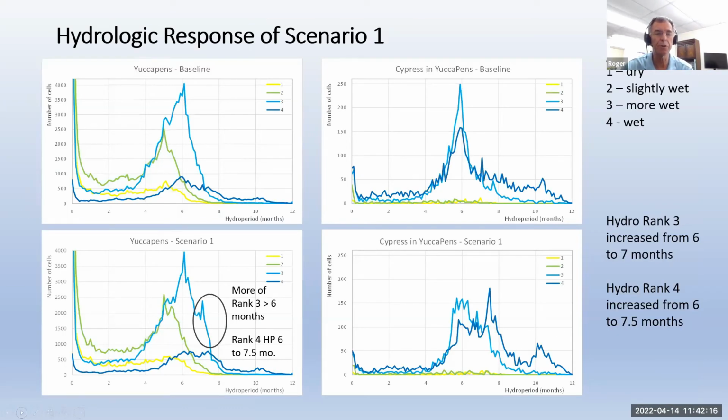What we're seeing is, on top, the baseline, and on the bottom, the scenario for the hydrologic rank number 3, the light blue. We're seeing an area that I've highlighted. So we have a greater number of cells within our model that are seeing improved wetland hydroperiods. And we see the same thing in the cypress systems. We're now typically in the 7 to 8 month, 6 to 8 month range for the cypress. So we're really getting pretty close in the cypress systems.